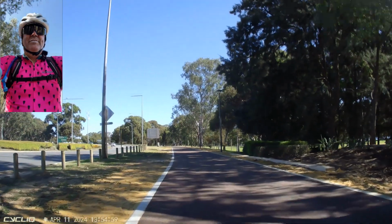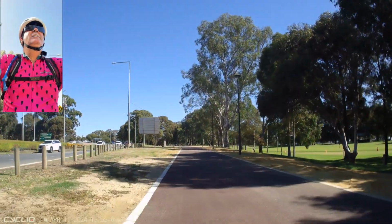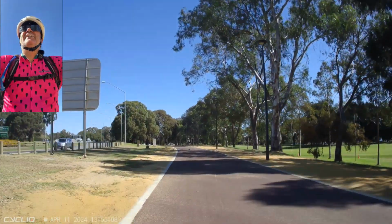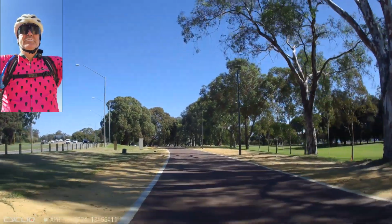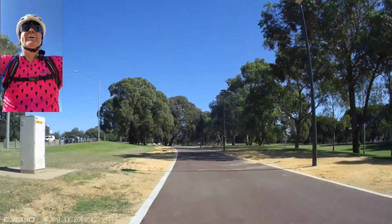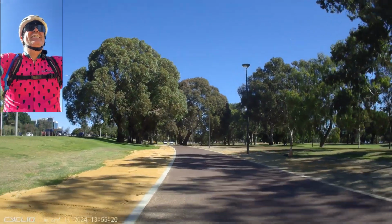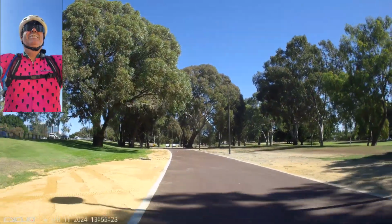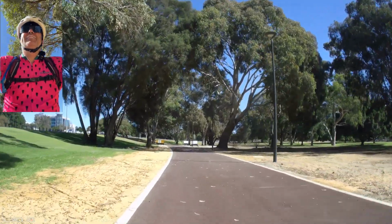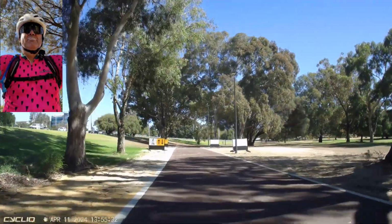I doubt really anything's changed since I was here a couple of weeks ago. This section of path has been like this for some time. Fences came down, I guess, about a week ago. There's no point riding on it at the moment because it's really a bit of a path to nowhere. And given, let's see, I'm trying to remember when they originally said this path would be complete. Was it February this year? January? I don't know. Certainly a couple of months overdue.